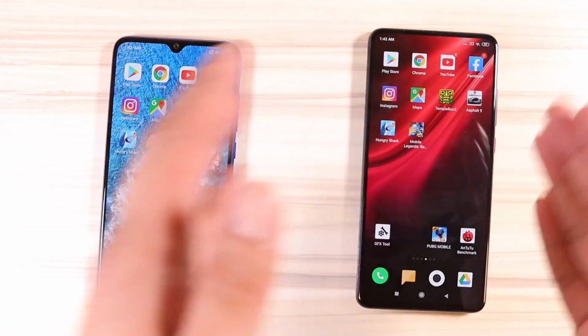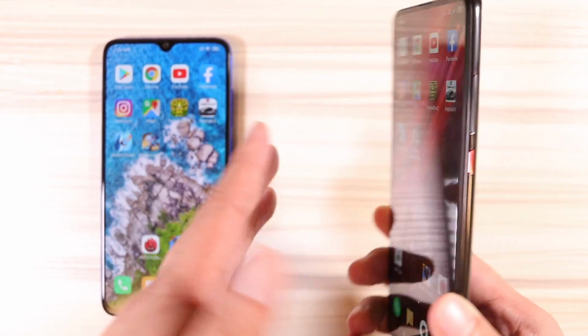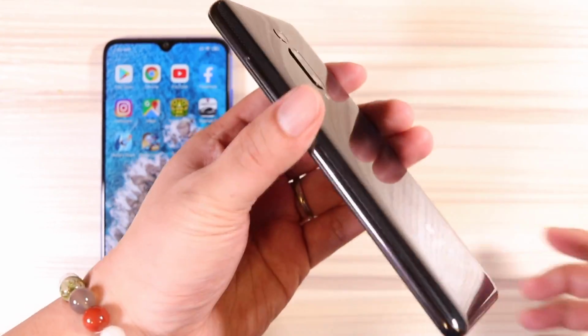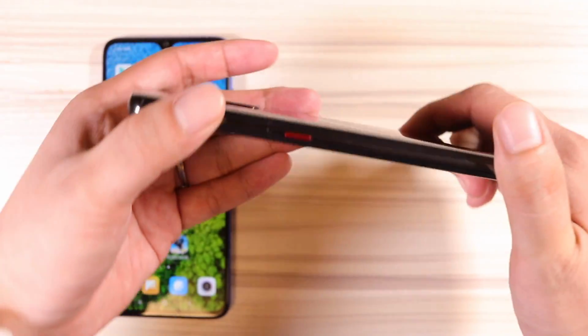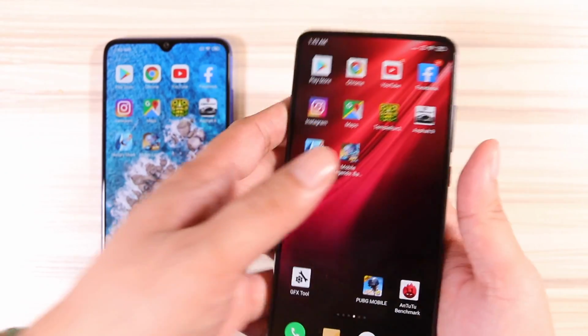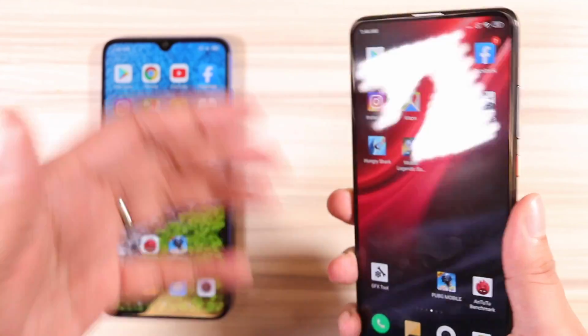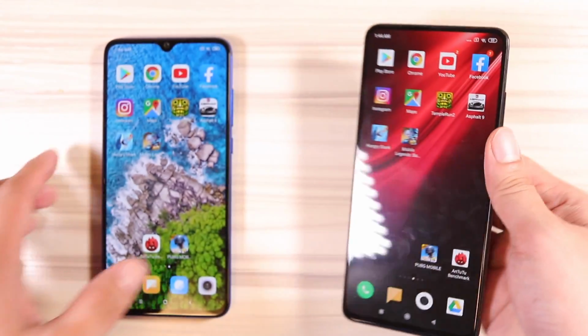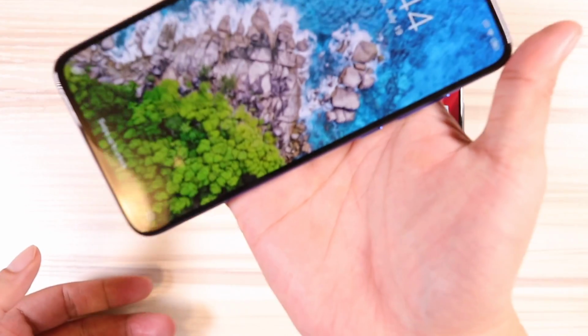But that doesn't mean that the new design is perfect. It has its flaws. Number one is that the phone is kind of thick. Every no-notch pop-up screen phone that I've reviewed so far has been very thick and heavy. Maybe it's because of how it's designed, I'm not sure, but every phone that has this kind of display is pretty much the same: big and chunky. In comparison, the Xiaomi CC9 is very thin and light.